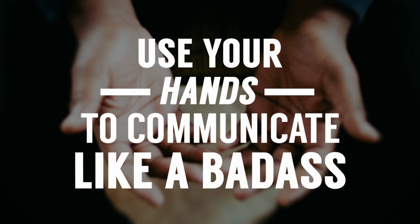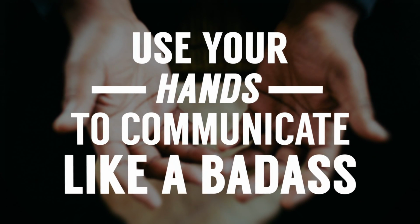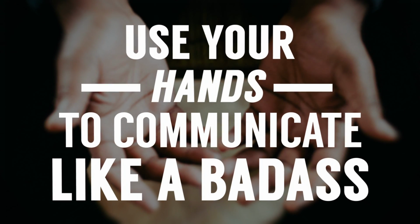We're talking about hand placement when you're walking or talking. What to do with your hands when you're nervous. You ready, guys? Let's get into it.